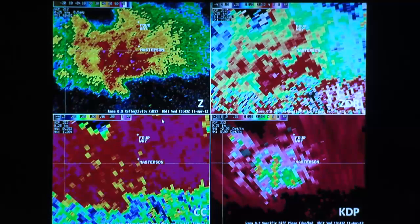So just looking at reflectivity, what are your thoughts? You got a supercell? Yeah, you got the nice little hook echo, got a high reflectivity gradient, got the high reflectivity core out ahead of it. So yeah, definitely a supercell going on.